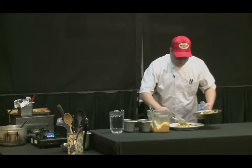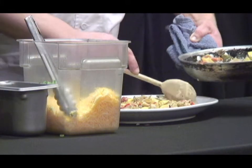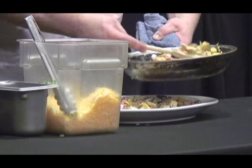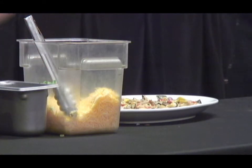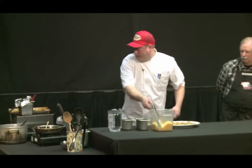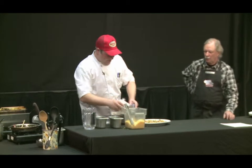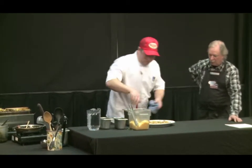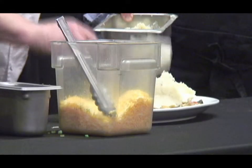Now you can really use any vegetables that you have laying around for the mix. It's not important, whatever your favorites are. You just want to make sure that they're all cooked evenly, because the last stage here again is going to be in the cheese melter. And that is our beautiful creamy mashed potatoes that we make every day. Just load those on top.